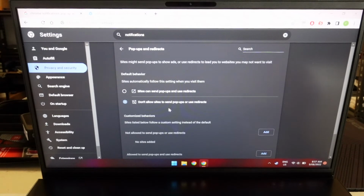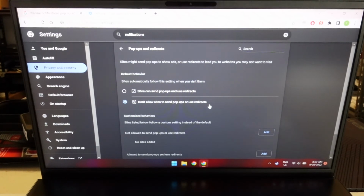Granted, that will stop pop-up notifications if you've got them set for like Facebook, Gmail, Twitter. It will kill all of them. But I find most of the people that are experiencing these kind of pop-ups normally don't want them at all. So this I find just a quick blanket solution for the Google Chrome notification pop-ups.